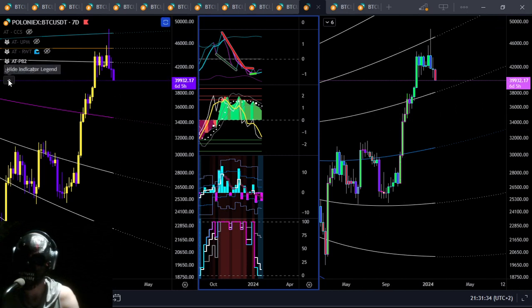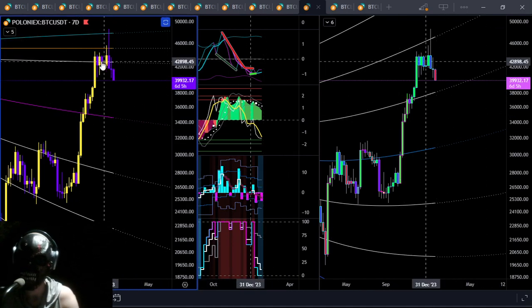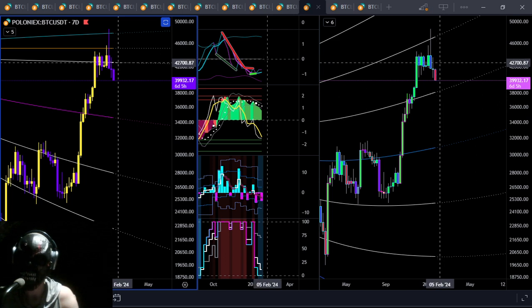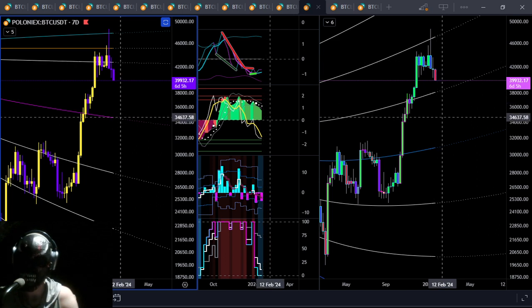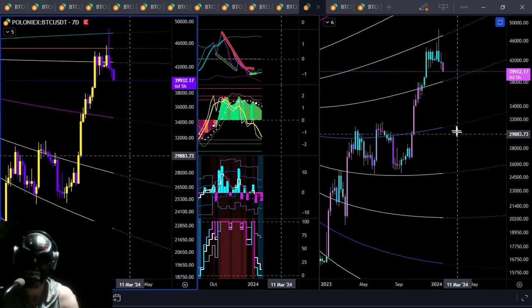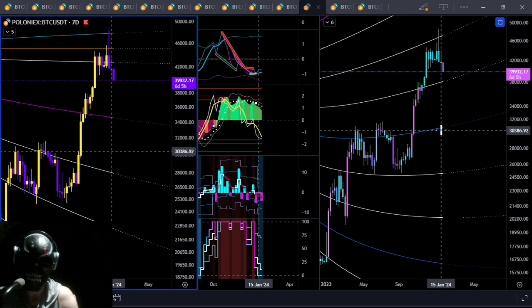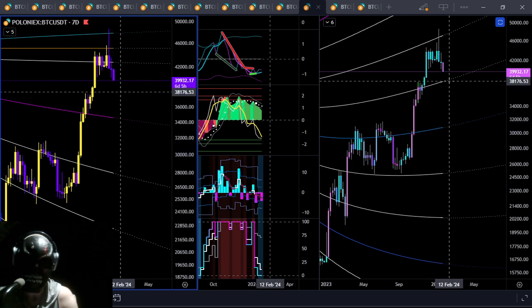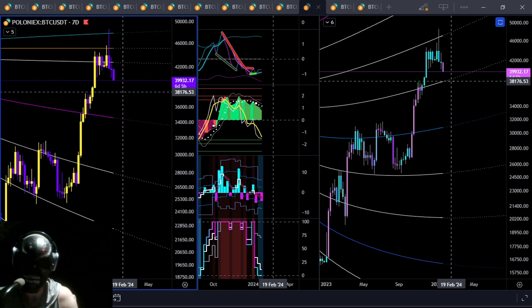Here are our 7-day Laplace distribution cones. The one on the left we already covered. Any closes below here, 42,700, we are technically looking for a $34,500 target. Furthermore, if it does slip this region, here's your next hopium buy at $30,000. Obviously, it has to get through this point here at 38,100.